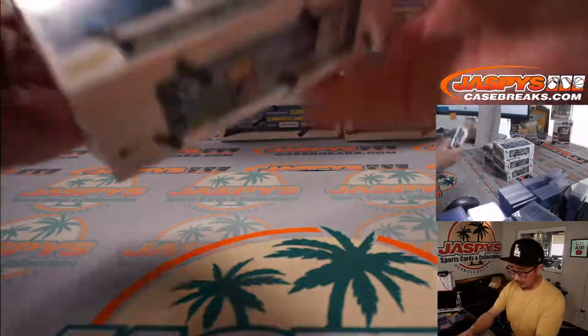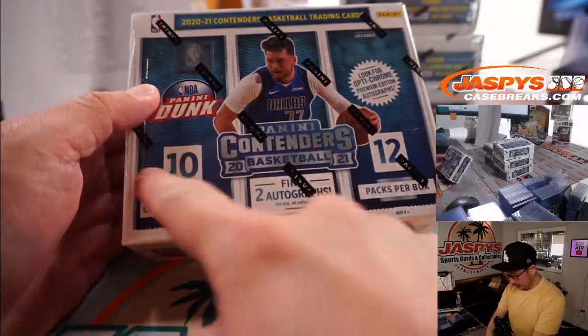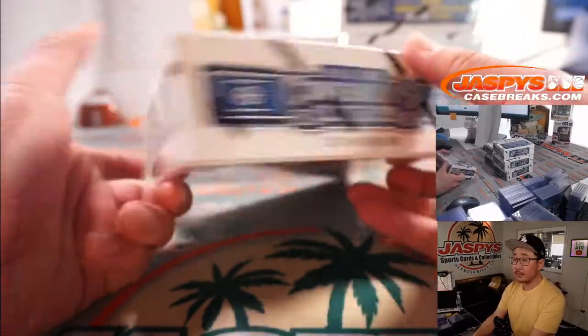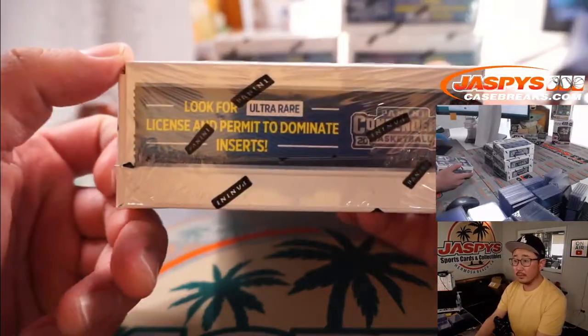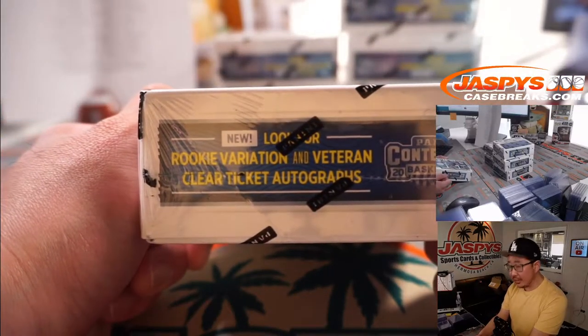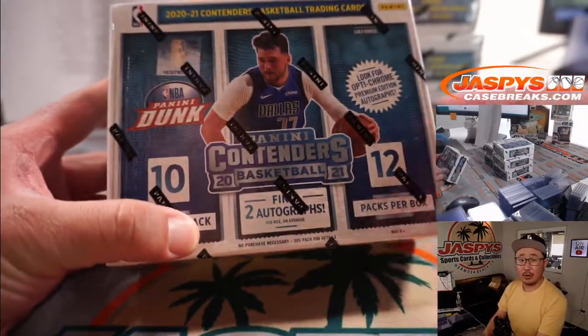All right, and good luck, everybody. That's the config right there. We got Doncic on the front. Some fun inserts. Rookie variations, clear ticket autographs, and two autos per box.